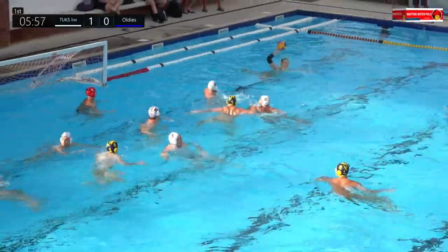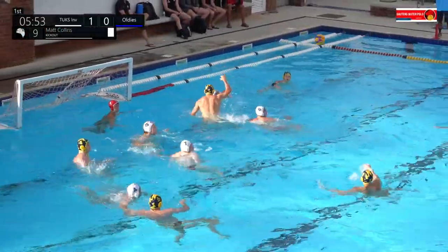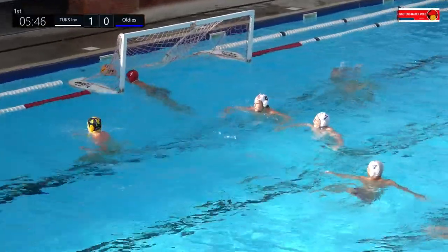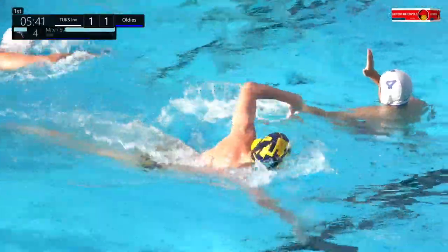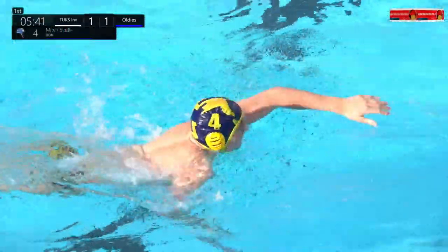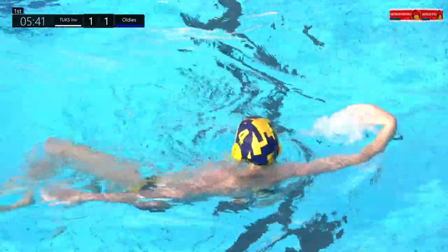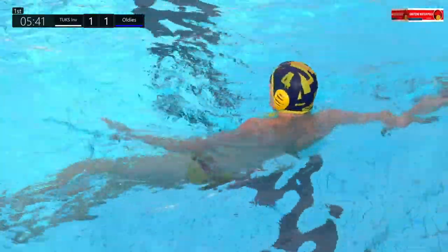Dylan Crenier on the ball now, feeding out to Truter, back to Crenier. Truter again, into the hand of Kirk Wilson. Kirk Wilson on the hand, on the beautiful pass into the left-hand side. Mitch Slade catching that ball nice and high and making no mistake, repeating the treatment that the TUKS Invitational side gave them on the previous attack, and bullets that into the bottom left-hand corner. And we are back to level pegging, one goal apiece. Great patience shown there by the Oldies side on their man up.